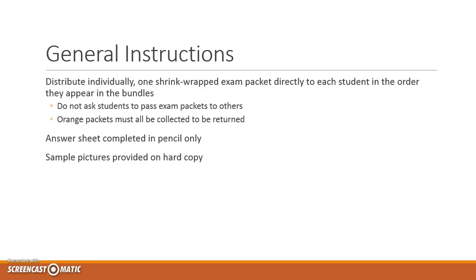All exam booklets are to be distributed individually. You are to hand one shrink-wrapped exam packet directly to each student in the order they appear in the bundles or as individual exams. Do not ask students to pass exam packets to others. Note that an 11-digit alphanumeric test book number is printed in the upper right-hand corner of both the multiple choice and free response sections. Certain items feature an additional Section 2 orange booklet. These orange booklets also have serial numbers and must be returned to the AP program.